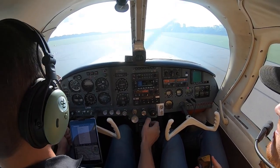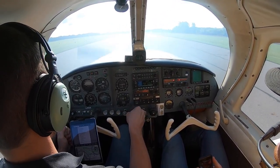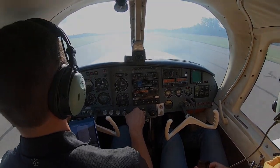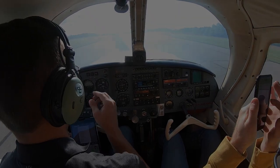Owasso 170 base, runway 11, Owasso. Owasso traffic, Mooney 6708 uniforms gonna taxi the end. I'll get off quick, Owasso. Oh, you got plenty of time. Went a little long. I would have liked to make that turn off, but I didn't. It happens.